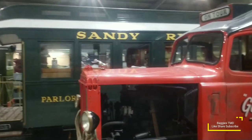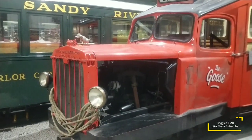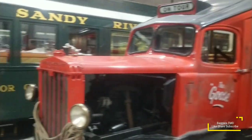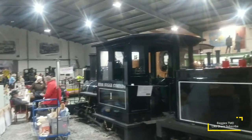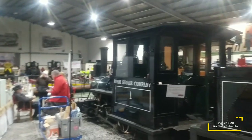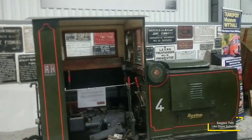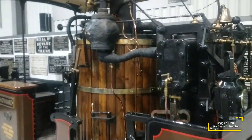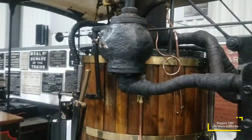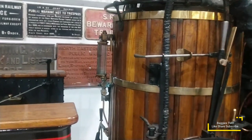Like I say, guys, we're here today at this superb model railway show here at Statfold Barn. It's quite a nice one there, the goose. The goose on tour. Like I say, big roundhouse here, guys, at Statfold Barn. Lots of narrow gauge locos in here. Little Rushton here. Here we have Howard. Steam narrow gauge loco here, guys. It's quite nice. Very unusual style, with a top facing boiler.